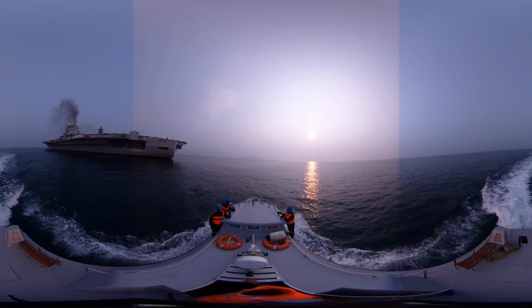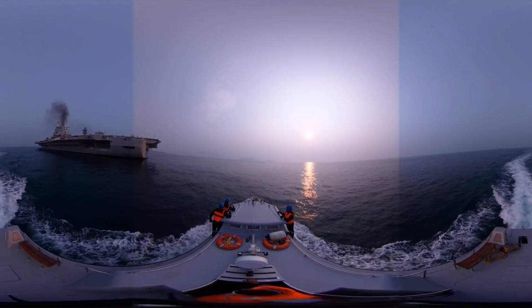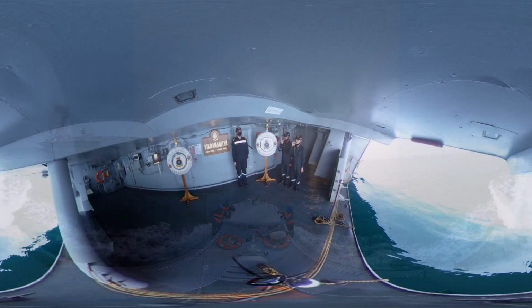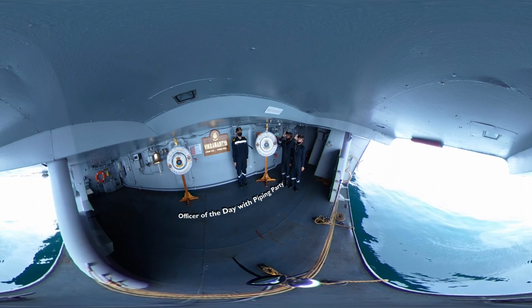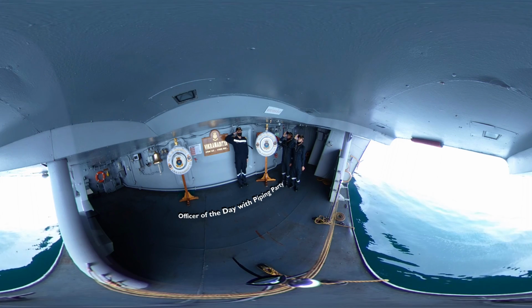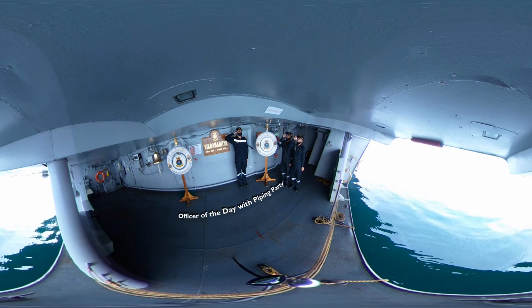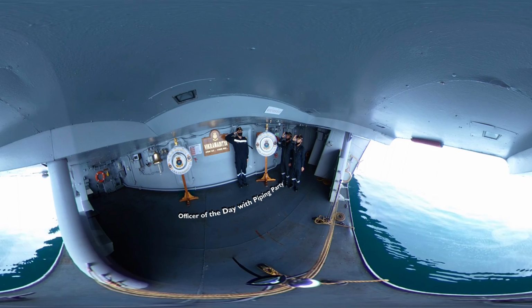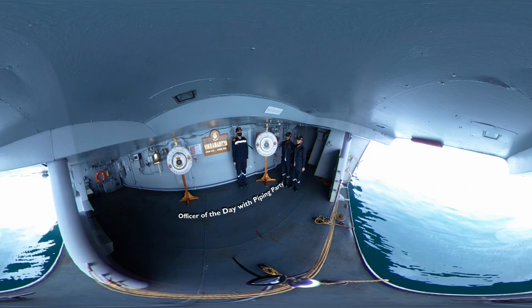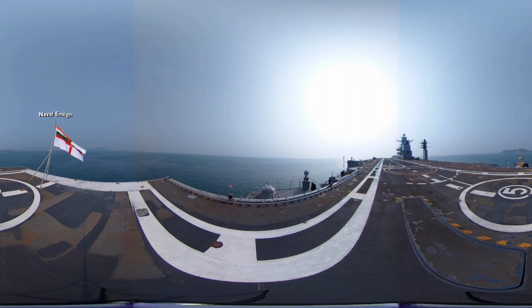You are now about to be received on board Vikramaditya by the officer of the day and his piping party. Piping is an old naval tradition followed by navies around the world. Well, now that you've been welcomed on board, let us get on to the flight deck.